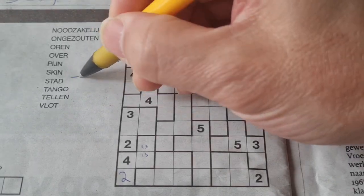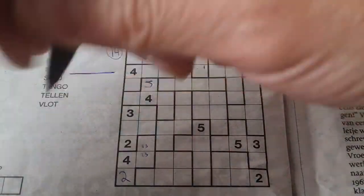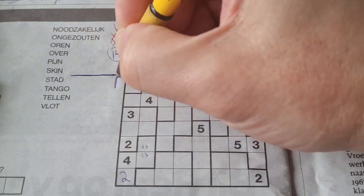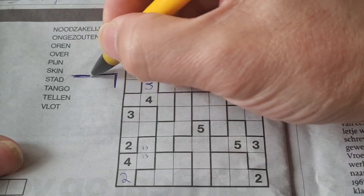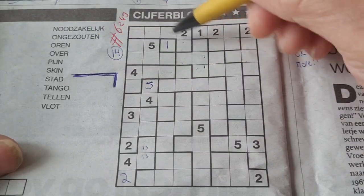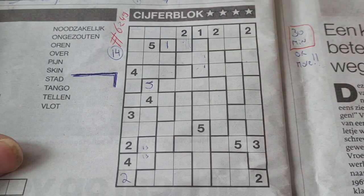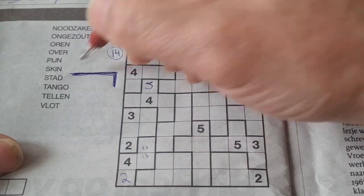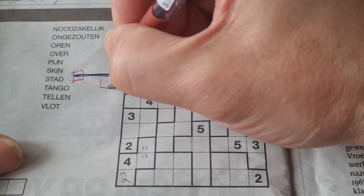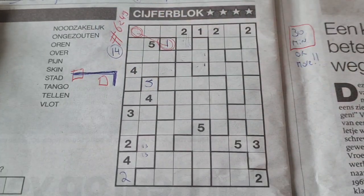Let me draw the L shape here. This one is not a good pencil anymore. Okay, the L shape. Rotated. When you see an L shape, remember that this box has the same number as that box. So this box has the same number as that box. In this case, it's a 1.